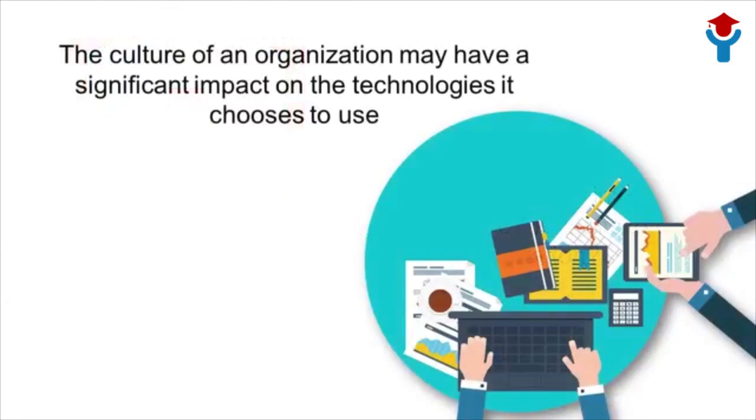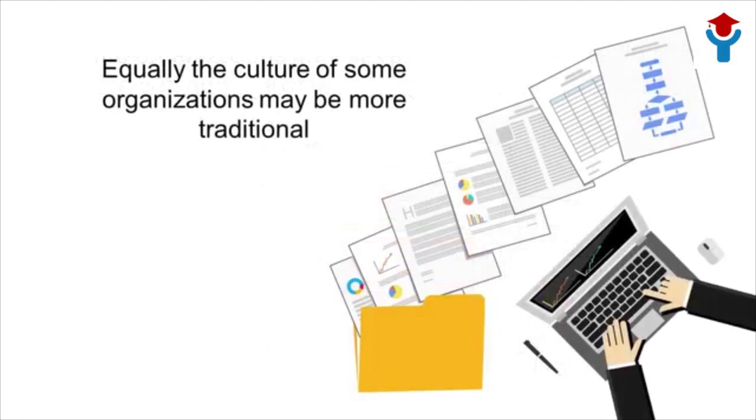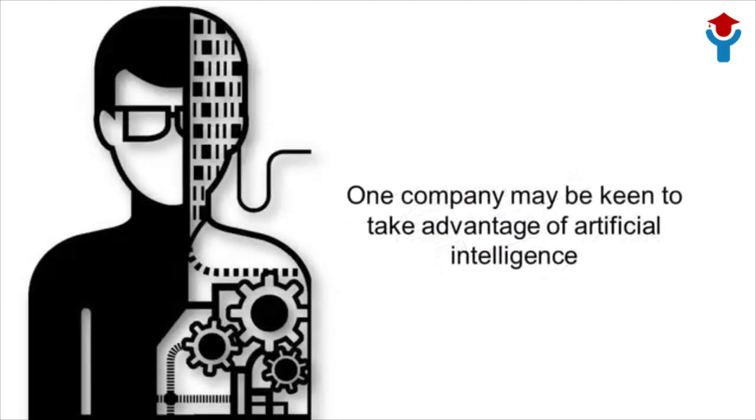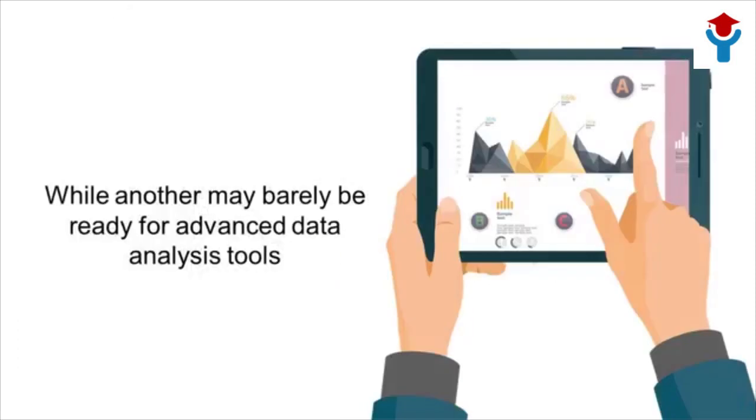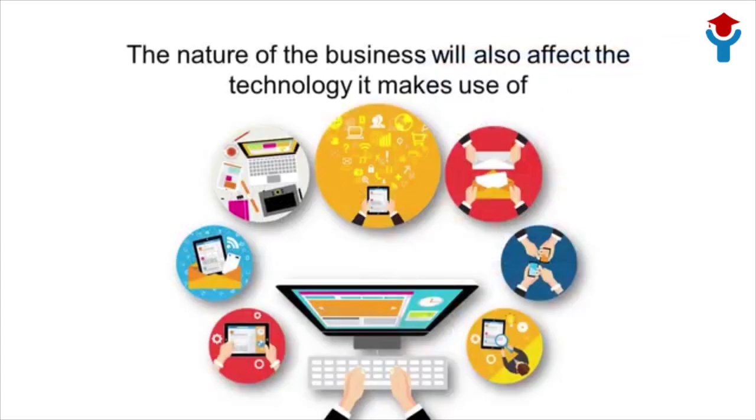The culture of an organization may have a significant impact on the technologies it chooses to use. Some organizations may have more of an interest in being at the cutting edge of technological advances than others. Equally, the culture of some organizations may be more traditional. One company may be keen to take advantage of artificial intelligence, while another may barely be ready for advanced data analysis tools. The nature of the business will also affect the technology it makes use of.